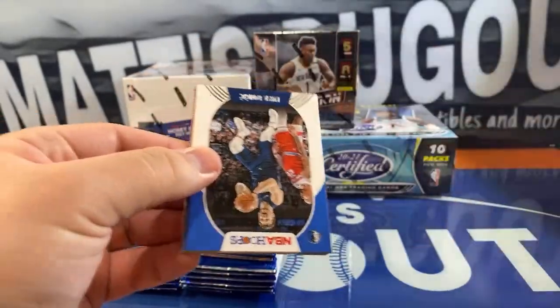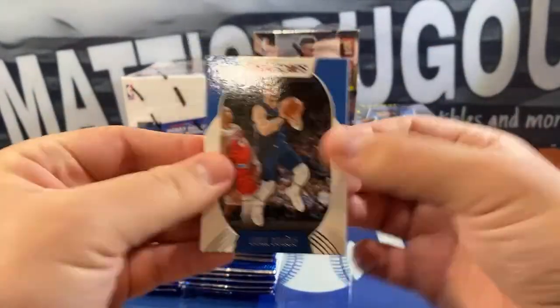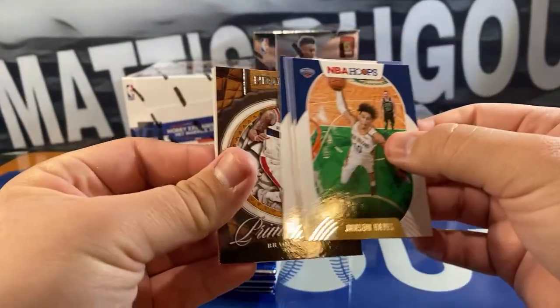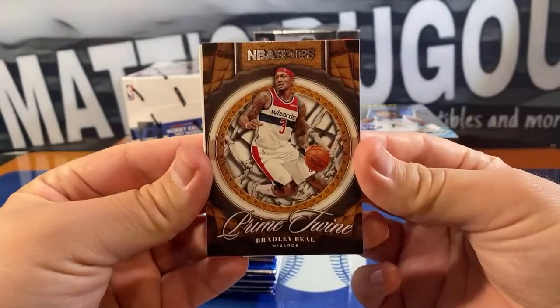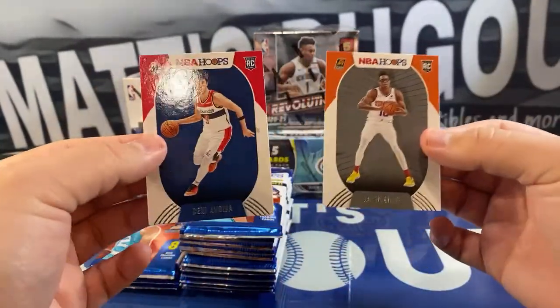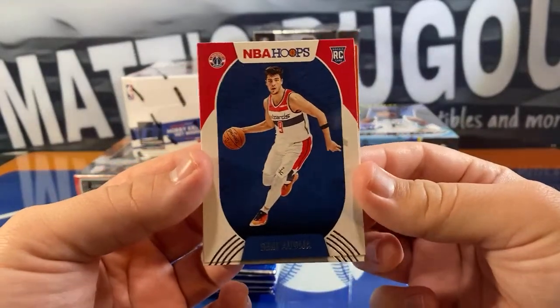All right, Serge. Got a Luka base, Mavericks. Jackson Hayes, Dylan Brooks, Bojan Bogdanovic. Another Prime Twine, Bradley Beal. Those are nice inserts. Our rookies, Jalen Smith and Deni Avdija. Nice one, Wizards. There you go.